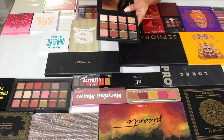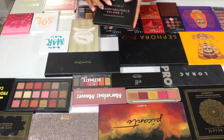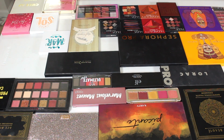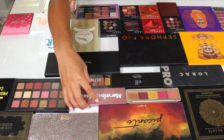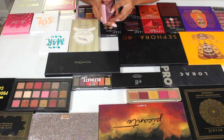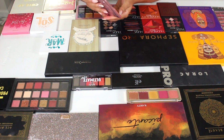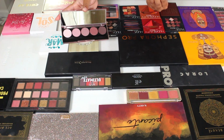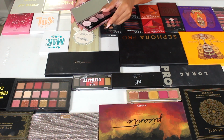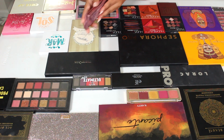But I'm gonna keep this palette. They have really good shadows. I don't use it very often, but I'm gonna start to try to pull it out and remember to pull it out. I just got this one from my BoxyCharm. This is the Marvelous Mauves by Dose of Colors, and I can't wait to use this palette right here. It's so gorgeous, and I love these little mini Dose of Color palettes, so we're totally keeping this.